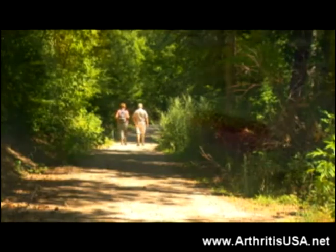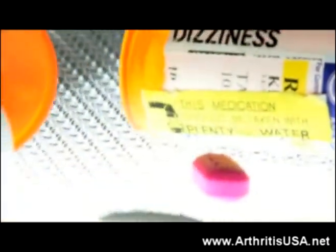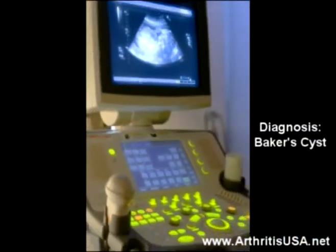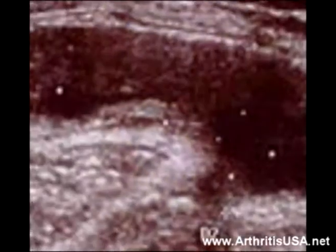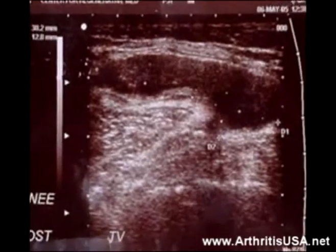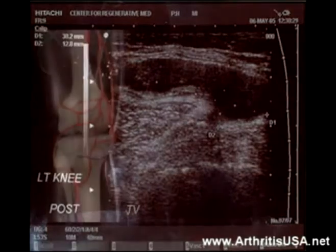She states the use of Advil and other anti-inflammatory medications definitely help. On physical exam, there is a 2-inch area of swelling resembling a water-filled balloon. An ultrasound confirmed the diagnosis of Baker cyst. On the ultrasound, the dark area surrounded by the lighter tissue represents a sac-filled fluid deposited in the posterior knee area. This is called a Baker cyst.